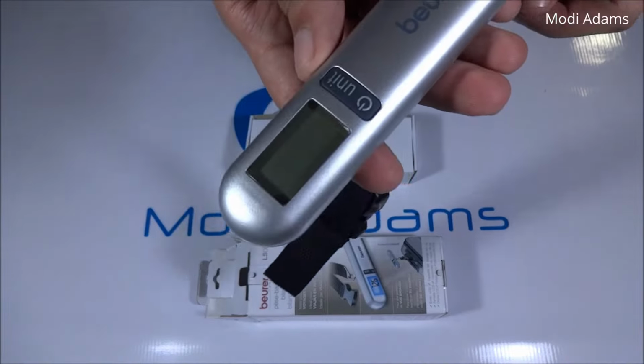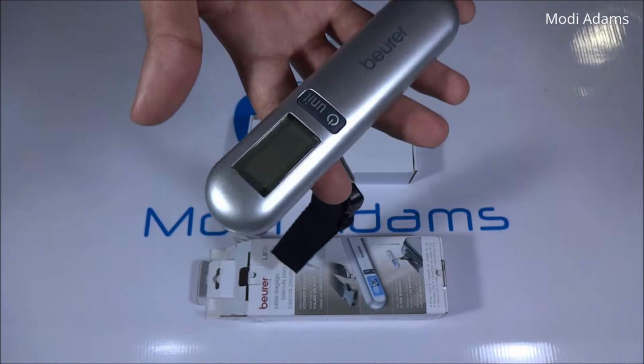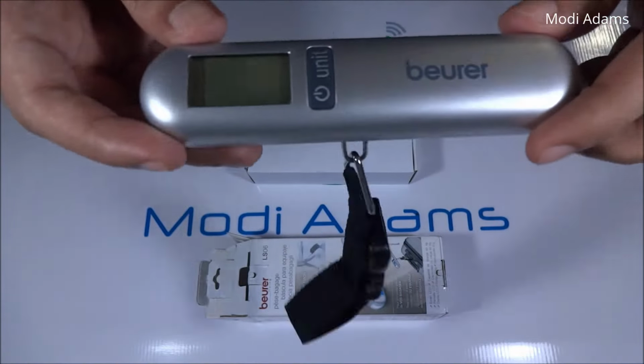I recommend it for any of you. It costs around $10 including the shipping fees. So it's really cheap and nice, and it may come in handy with most of us.